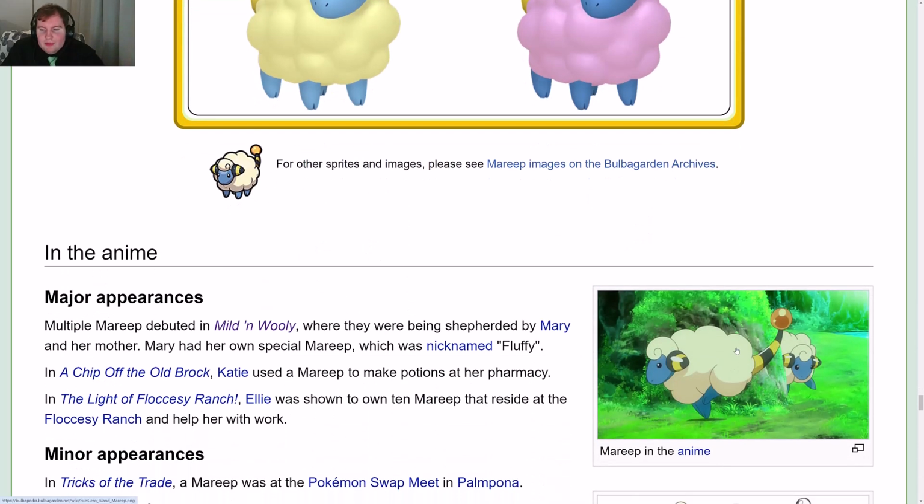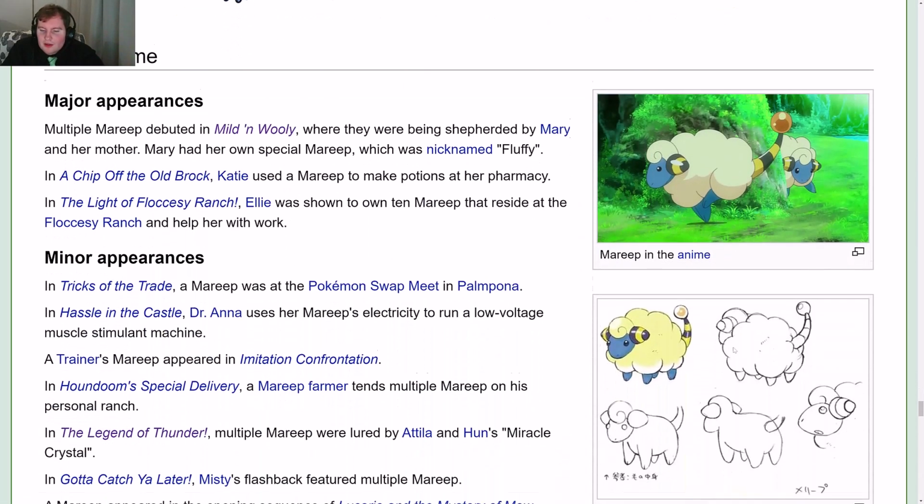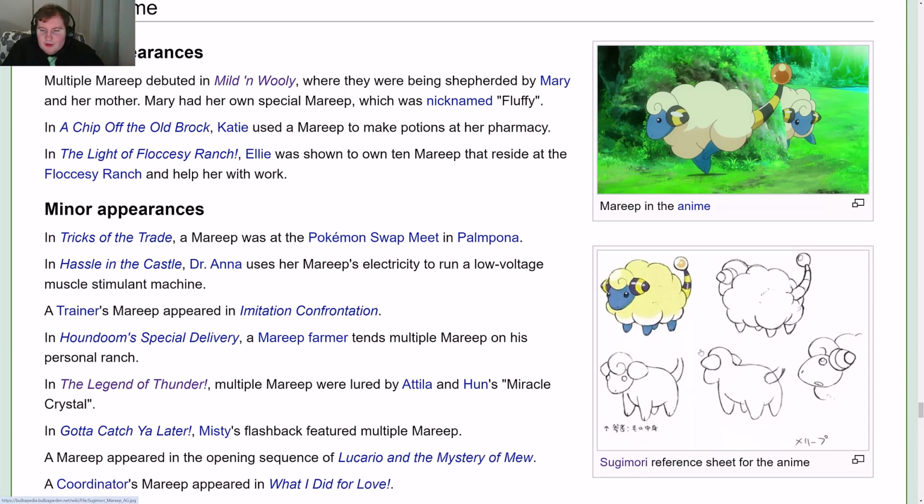Okay, Mareep in the anime. And you've got the Sugimori reference sheet for the anime. That's pretty cool. Let's see how it's changed a little bit. It's become a little bit longer, I'd say. Yeah, that's pretty cool, actually. You can see what it looks like when it's shaved. You don't really get that. We haven't gotten to see that in this article, so that's pretty cool to actually see what it looks like.